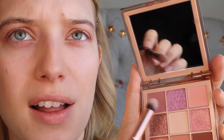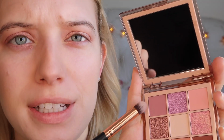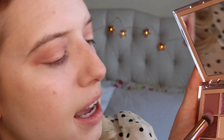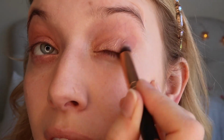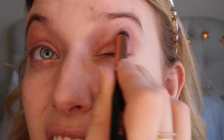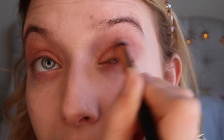I feel like I cannot not test out this purple, and it's not really showing up as well on camera. The color isn't as perfect on camera, but this is almost like a plum color. It looks a little bit more pink on camera, but in person it's a little bit more plum. And I think I'm just going to take that and put it in the outer corner of my eye just to test out the shade and see how I like it. Wow, I really like that. That's really fun.